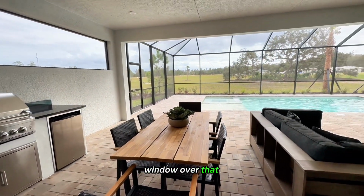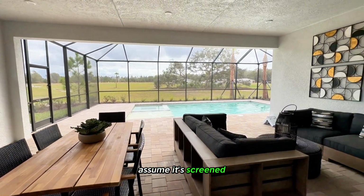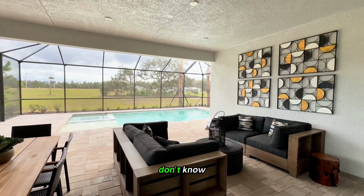I love the window over that summer kitchen. I assume it's screened. I don't think it's glassed. I'm not sure.